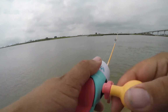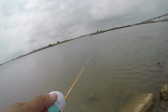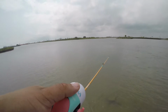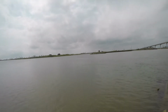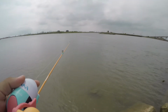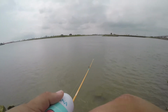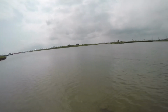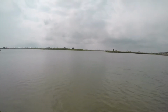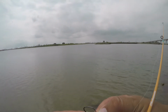We got some cloud cover coming in right now. A little weird. Uh-oh. Oh, that was a good one. I'm out of bait. No, I'm not. I found one. It's hidden on the side. Whoa, we got fish busted in front of us. I got two more casts. Thought I was out of bait.